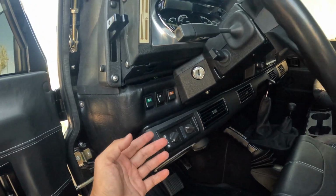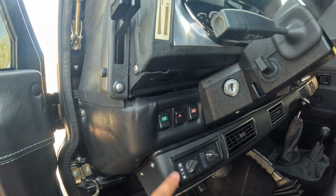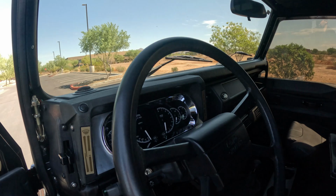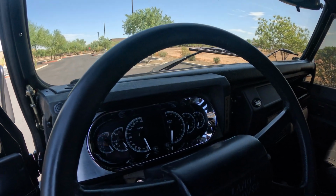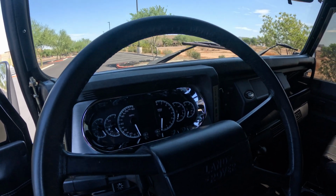We also have some other cool features. Some of the various lighting switches that are available, including your hazard switches, are easily available there. You can see the Land Rover steering wheel is the same, but here we actually have Dakota Digital gauges, which is a very cool addition that currently reads 1,532 miles.